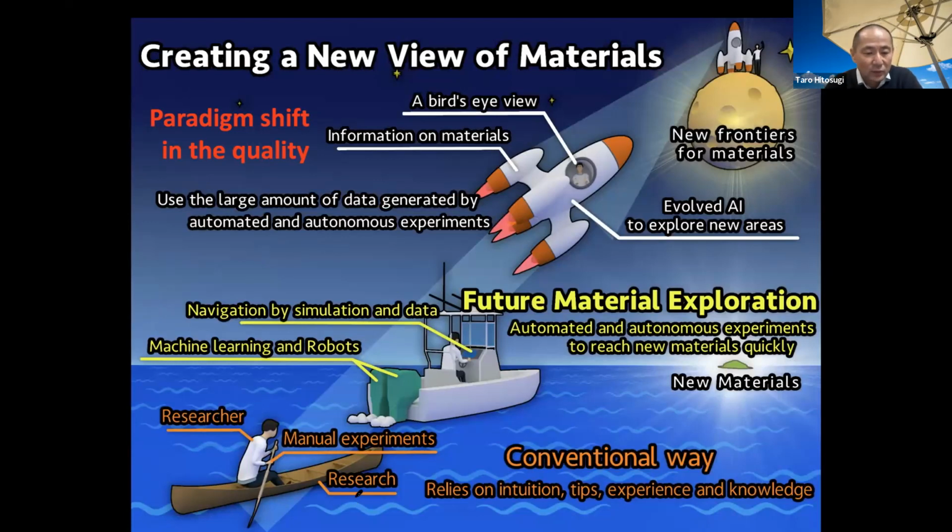So far we have been doing experiments manually. It's like rowing a boat to this island. Now AI and robots have come into our lab, and it's like getting on a motorboat to these new materials. But I think this stage is only speeding up the research. It's just increasing the efficiency. So what we want to do is to go to materials that we do not expect. I think that is the goal.